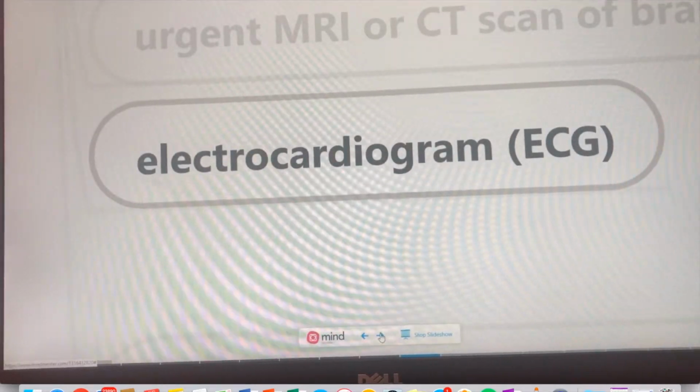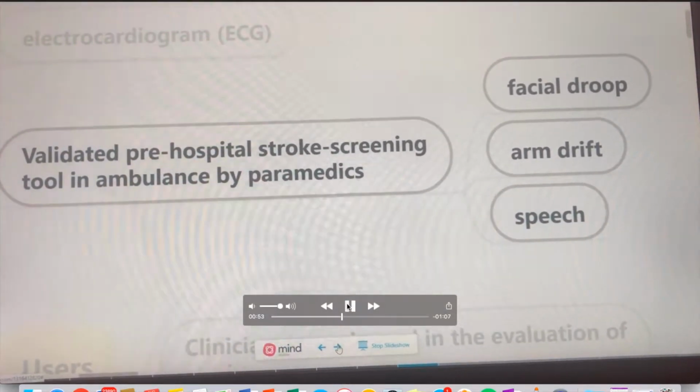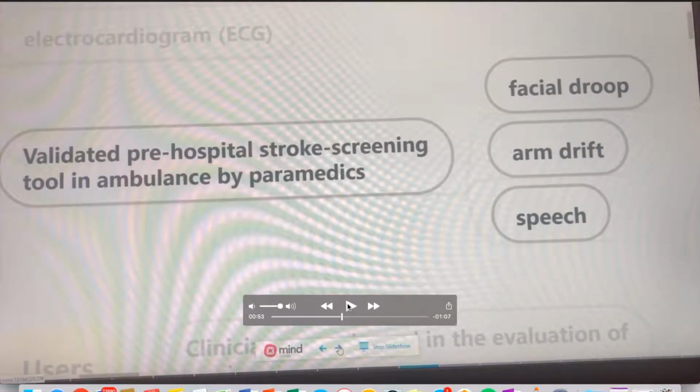We also do an electrocardiogram. And then often what we see is facial droop or arm drift or speech issues in people with stroke. So the idea is that once a patient is in the ambulance, they do a pre-hospital stroke screening tool. They use one to note these things, and that further helps the ED when the patient arrives there. They don't have to do that screening.